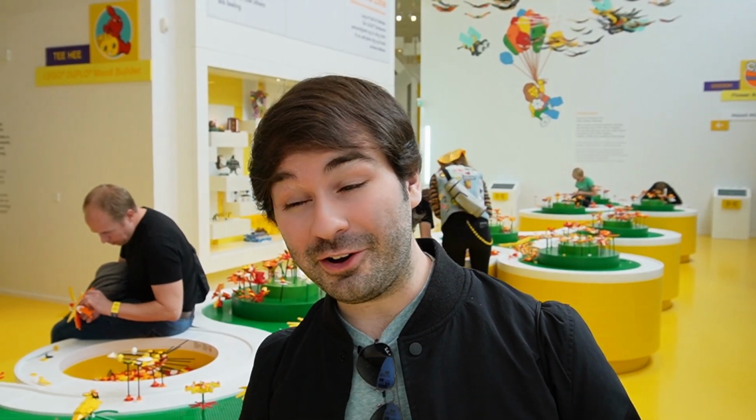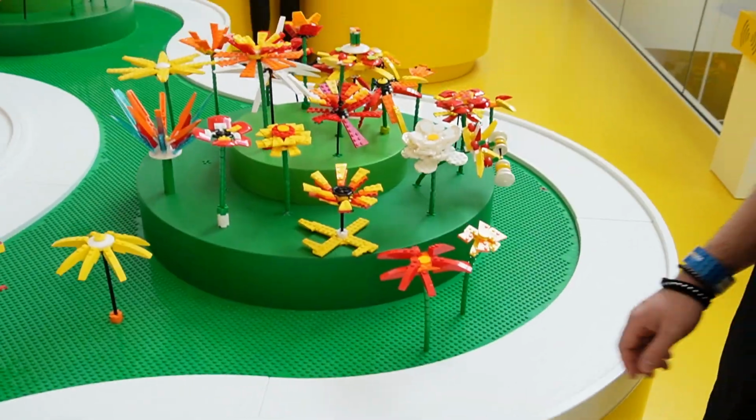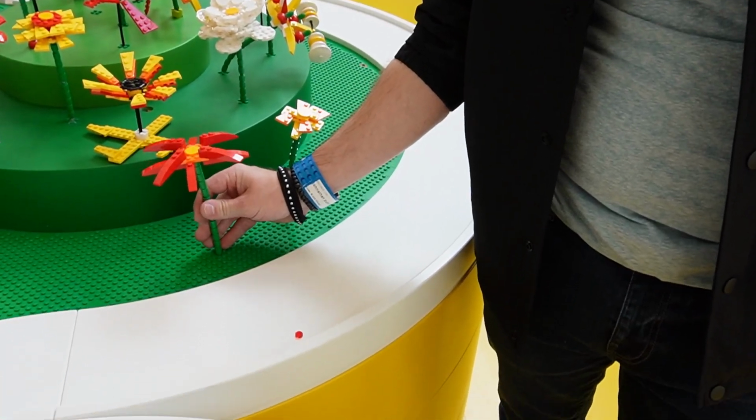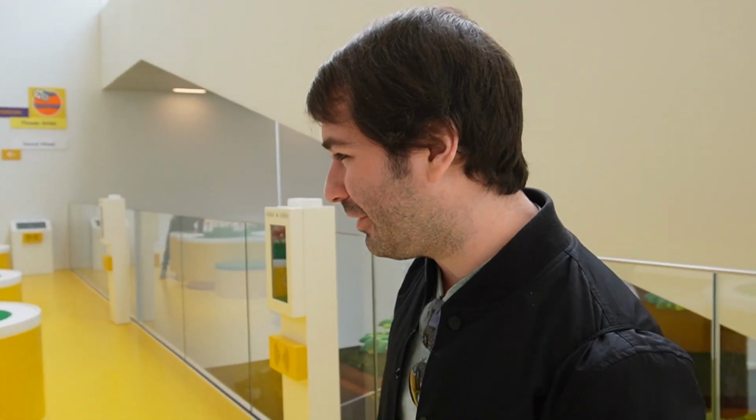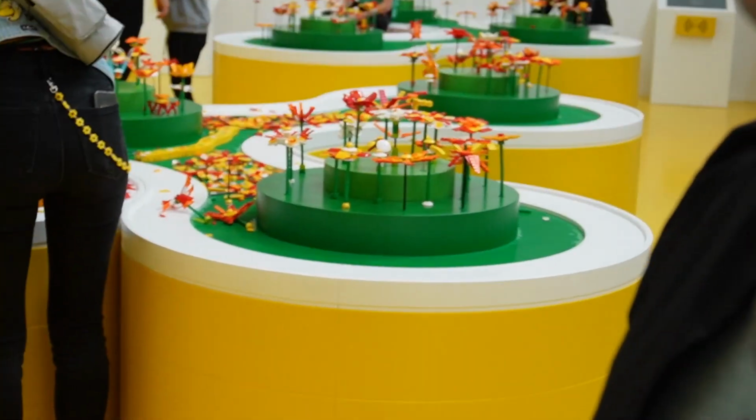All right, so we're in the yellow section now, and this is the flower section. So you can see people have built some pretty amazing flowers. They don't quite smell like a normal flower would, but that's okay. It's still really fun in here, and it's pretty cool to see people be creative. I love when people are given the same amount of pieces, same amount of parts, and they can figure out anything to do with it. I love seeing the creativity.